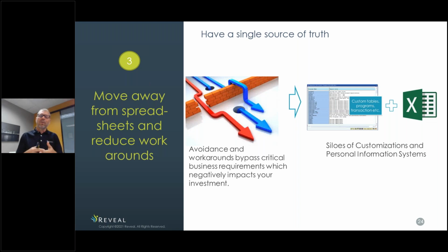And therefore, any exception or alert that it can offer you for proactive changes is either a false alert or a false notification, or frankly, just irrelevant because of the breakdown in integration. So we need to bring all of those workarounds back into the system, which aligns back to point number 2, and create a single source of truth within SAP and not believe we're that unique.